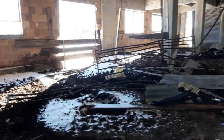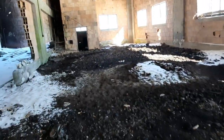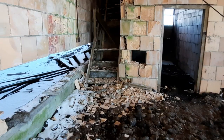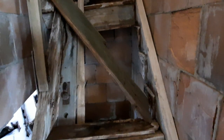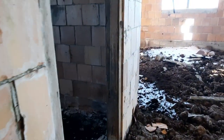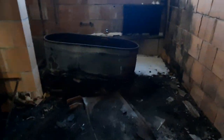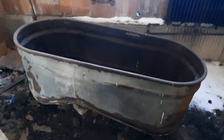Okay. Here's another section. Let's go over here and check out this. Well, some more bones. That's so crazy. I don't think I'm making it up these steps, folks. That's really bad. So I don't think we'll be making it up to that top room. But here's the bottom. What was this all about? That looks like a big tub. Some type of a big tub. That's cool. I gotta get a picture.